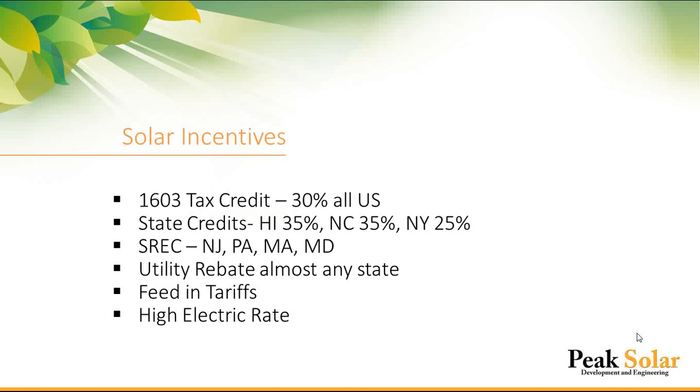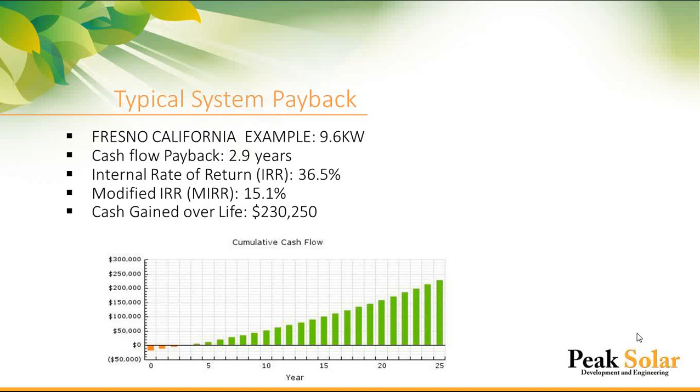And then there are also high electric rates in Southern California, and also in Northern California. You have a tiered structure. And as you can see, if you're in tier 2, 3, and 4, you're going to be hitting the 20 to 25 cents per kilowatt range. So with a solar system, you can offset your tiers 3, 4, and 5, and you can get back into tier 1, which is only going to be about 10 to 14 cents per kilowatt, which is a really good benefit.